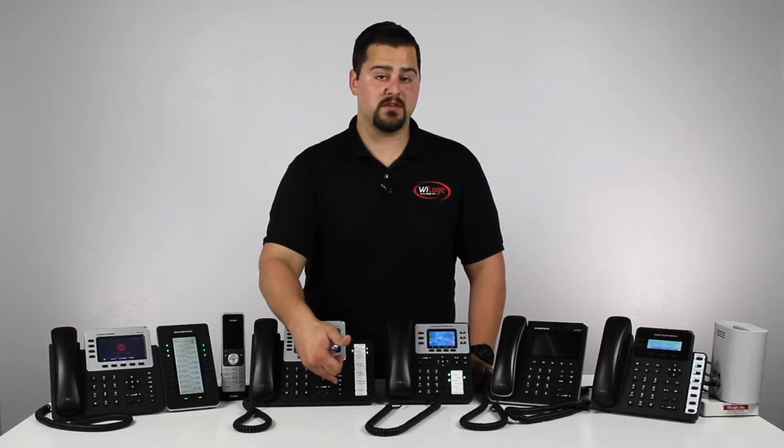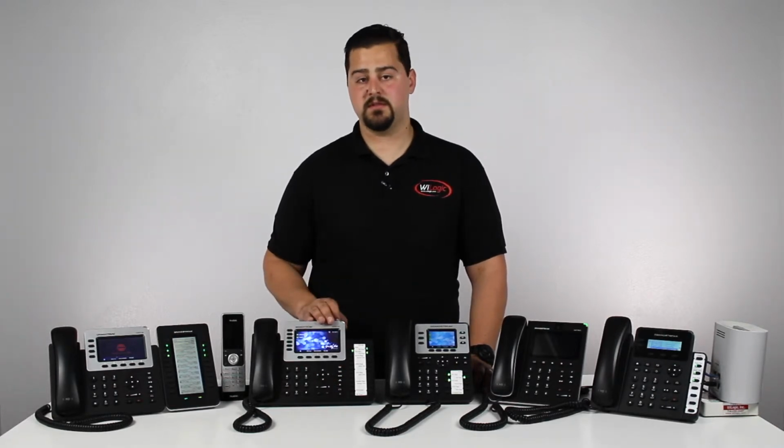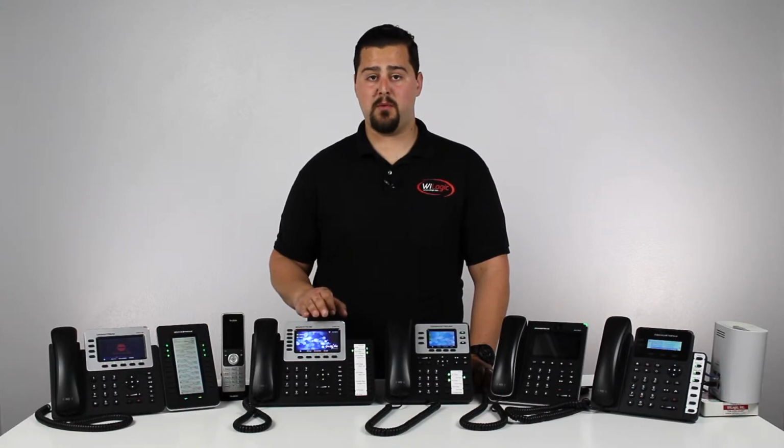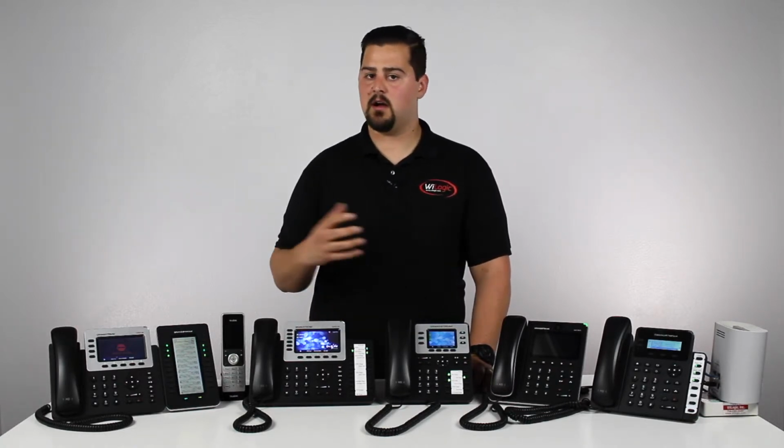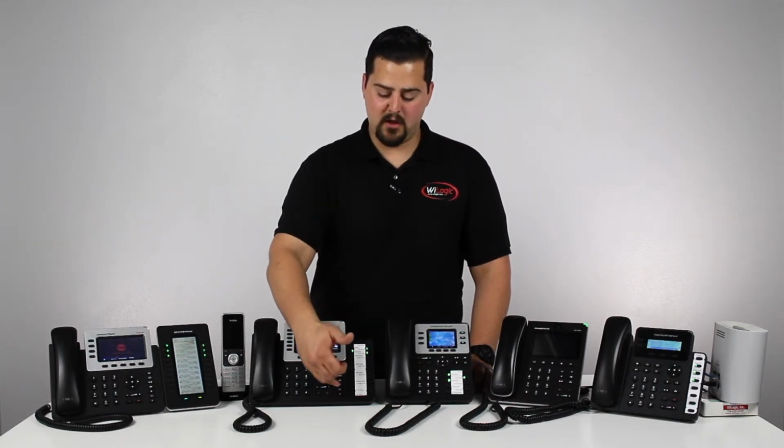Down below, we have a conference phone as well. So every single phone has the ability to do 3-way conferencing. If you need more than 3-way, we have a phone bridge we can set up for you. It's a phone conference number that people call into with a PIN to access, and it talks with up to 100 people.